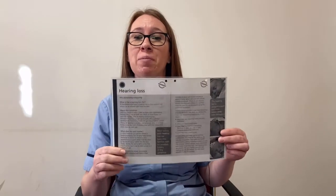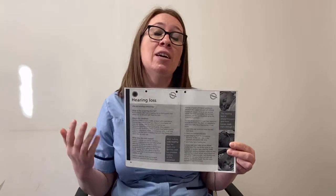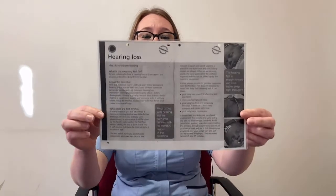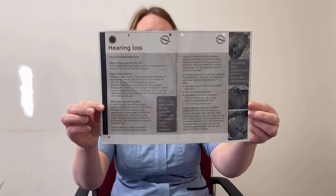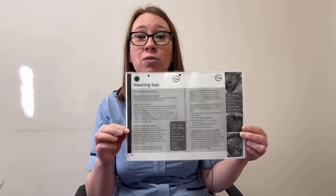Your baby will be offered hearing screening whilst you're in hospital. If you have a home birth or you go home before this is offered, you will get an appointment to bring your baby back for audiology checks. You might have got a booklet called Screening and Tests for Your Baby at the beginning of your pregnancy. This is on pages 40 to 41 in there, and it explains why we offer hearing screening. If we detect a problem with hearing, then the sooner we know about it, the better, and we can put measures in place to improve quality of life and outcomes for that baby.